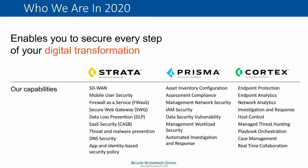And then now, once we have that under one umbrella, we can leverage things like asset inventory and configuration, IAM security. All of those things work together under one portfolio. And when you have that, it makes it really easy to maintain host control, makes it really easy to investigate and respond to events. And you can build a playbook around everything that you have in your environment intuitively, which makes things like remote work a lot easier to get your arms wrapped around.